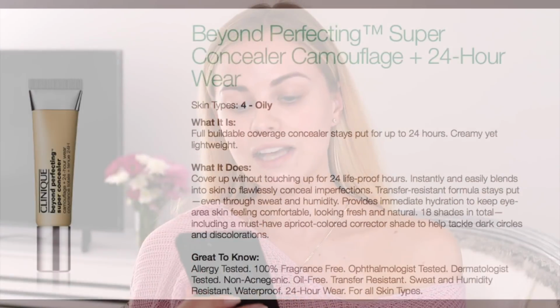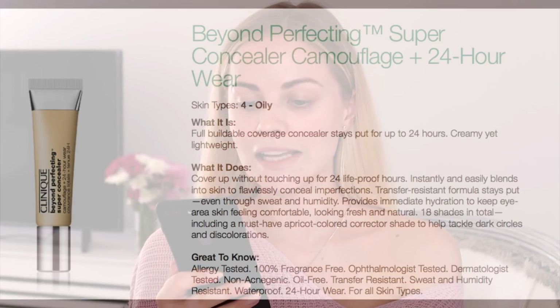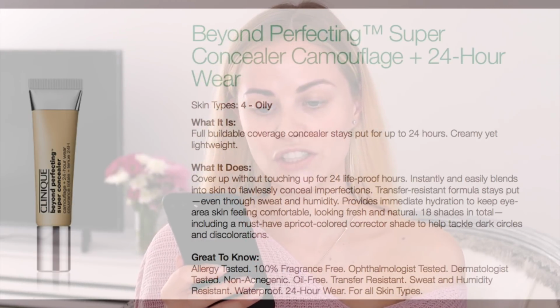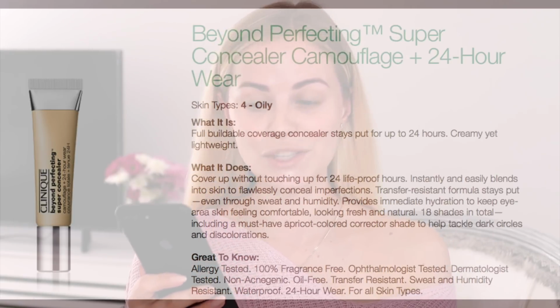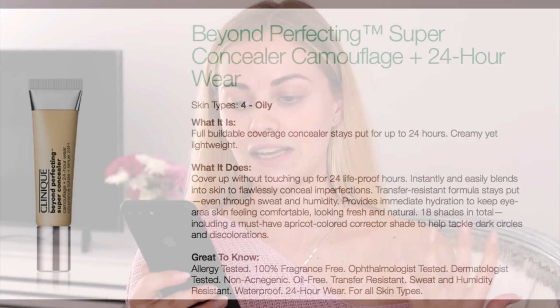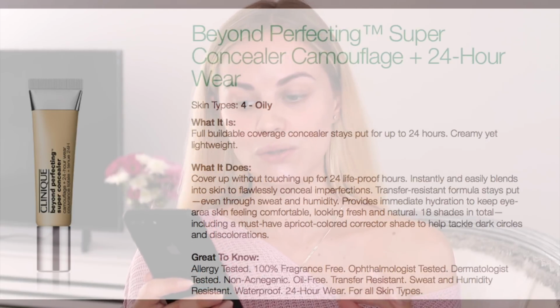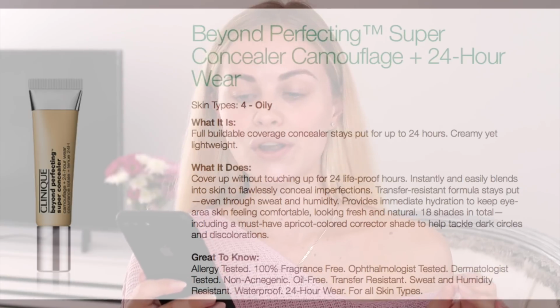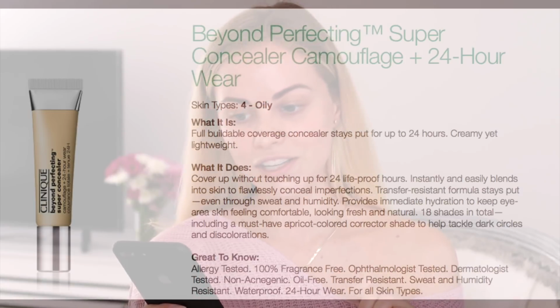Okay, so just reading up on the concealer a little bit, it just says it covers up without touching up for 24 life-proof hours. It instantly and easily blends into skin to flawlessly conceal imperfections. Its transfer-resistant formula stays put even through sweat and humidity. It provides immediate hydration to keep the under eye area skin feeling comfortable, looking fresh and natural, and it comes in 18 shades in total, which includes a must-have apricot color corrector to help tackle dark circles and discolorations. So that is quite cool.